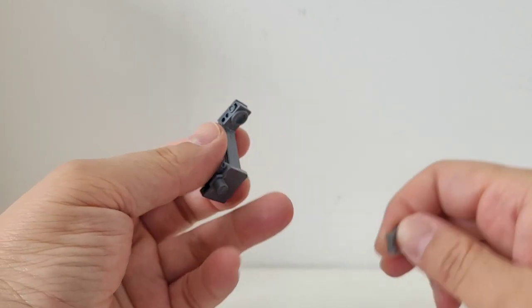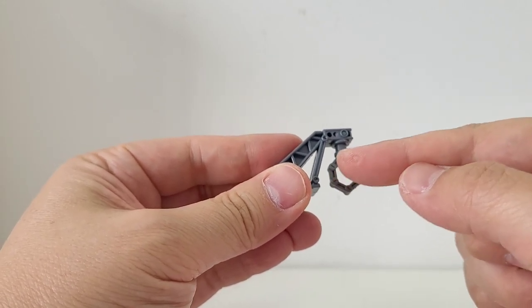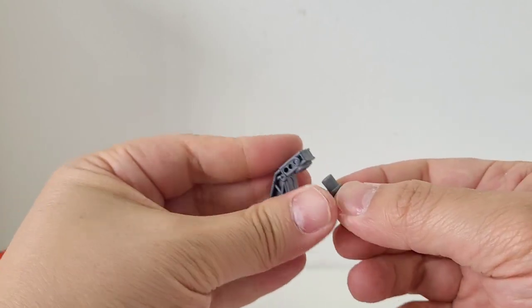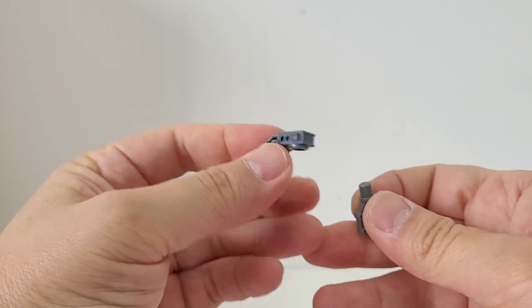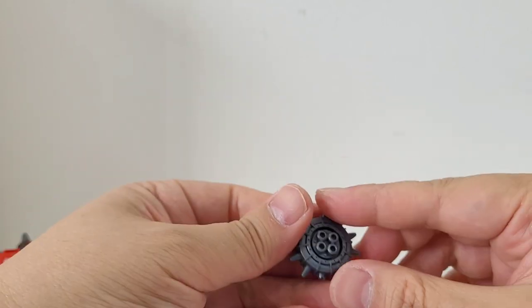So here we have the little hook. This is kind of cool. It's a little flimsy. I'm worried that if I were to not pay attention, I might break that. Yeah, you can see it. There's give, there's bend on it. So I got to be careful about where I'm gonna put that. But we have a hex port on the little towing mechanism, and we got that there.